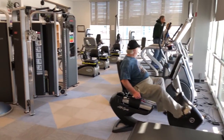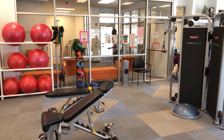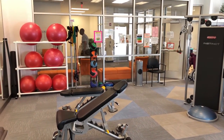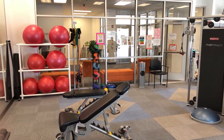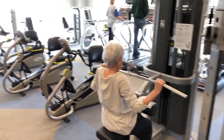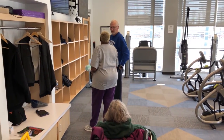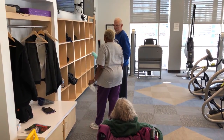We have a fully equipped fitness room. We have 8 or 9 pieces of cardio equipment. We have free weights. It is open and available Monday through Friday. We also have personal training opportunities. So we have trainers that are here that can help you a little bit personalize your plan.